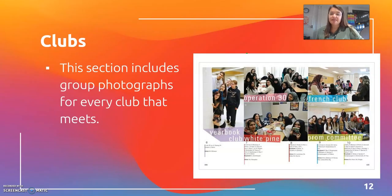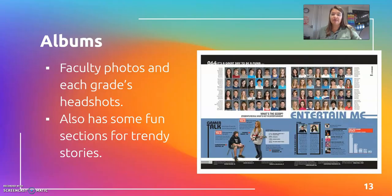Next we have clubs. This is all the club photographs for clubs that meet at the school. And then albums. This is probably the most popular section. This is what everyone wants to see in our book. And it's everybody's portraits, right? So we have faculty, 8th grade, 7th grade, and 6th grade portraits.